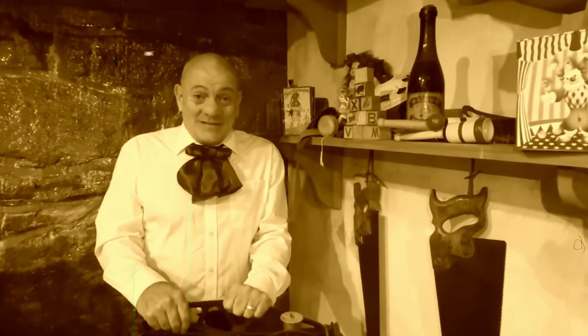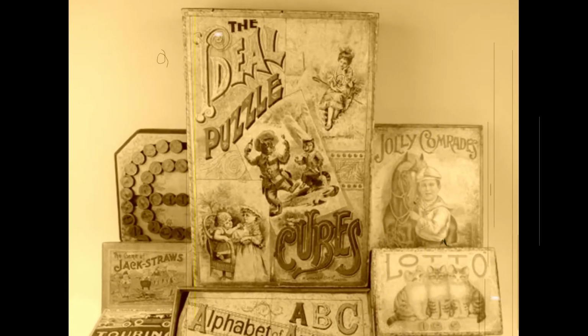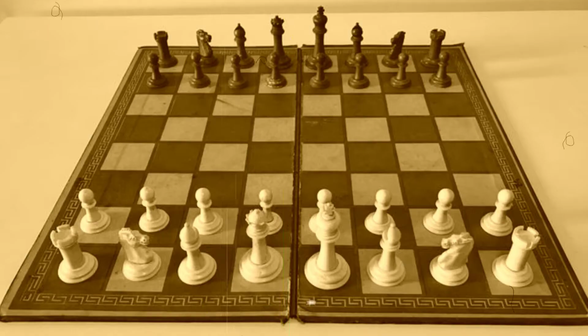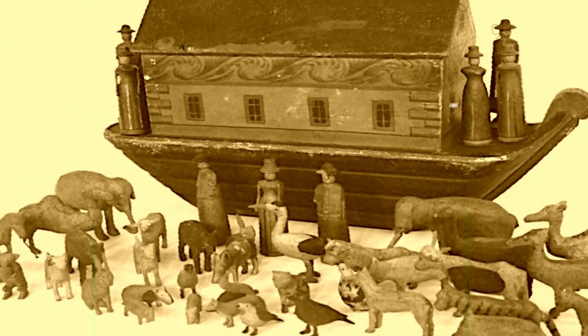Very magical. And of course, families love board games. I sell a lot of those, especially draughts, chess, snakes and ladders and Ludo. One of the children's favourites is my hand-painted wooden Noah's Ark, though.